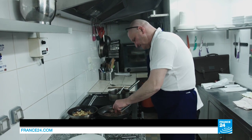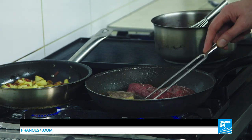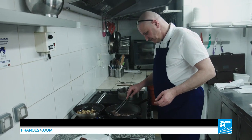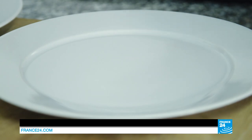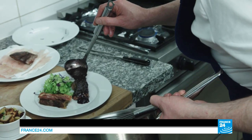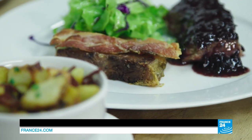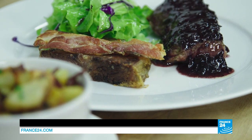The work of a master butcher is much more than cutting up carcasses. It's also about showcasing the work of cattle breeders and delivering the best cuts to chefs, restaurants, and everyday customers. In French gastronomy, the master butcher and the art of meat carving form an essential part of the food chain.